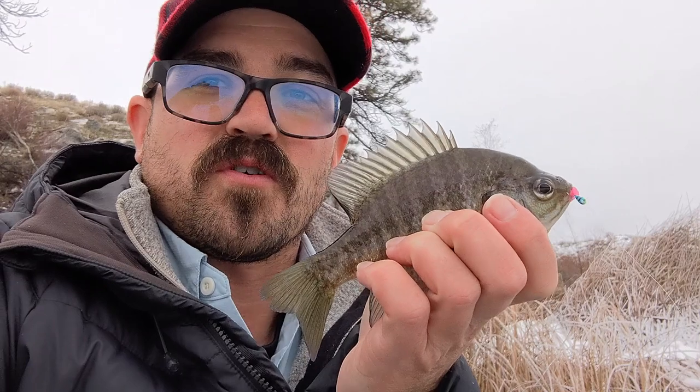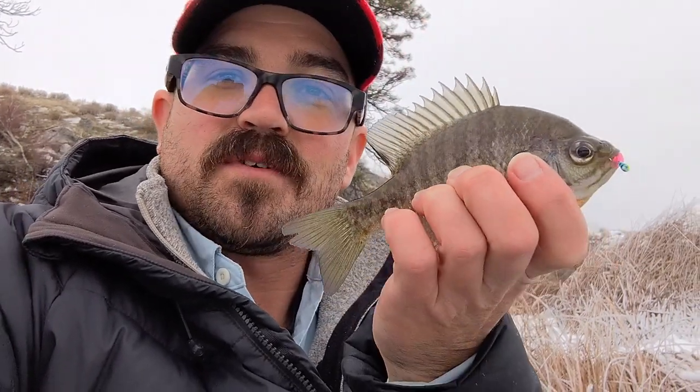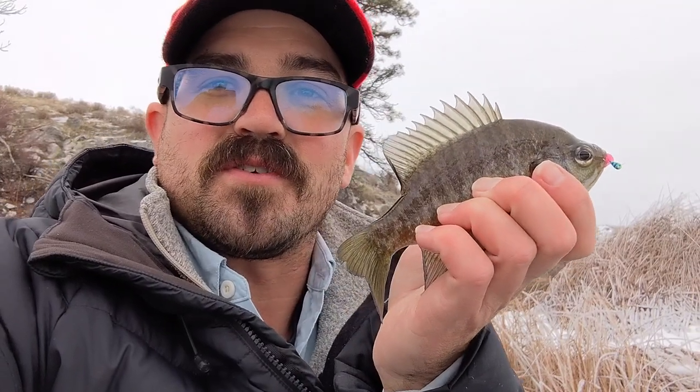Too bad we don't have more quality bluegill ponds here in the Northwest, but the ones that I do find, even if they're just small, they're still a lot of fun.